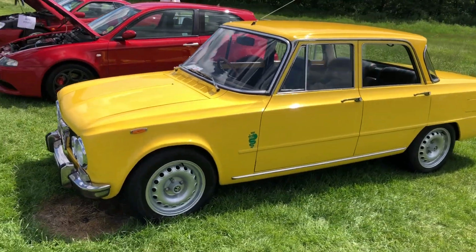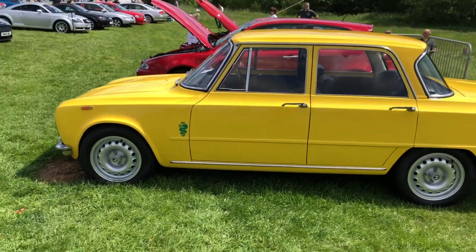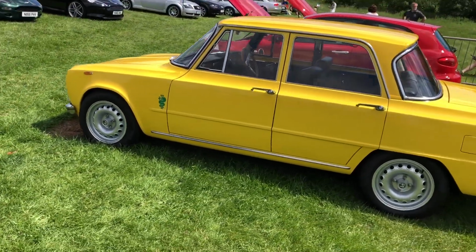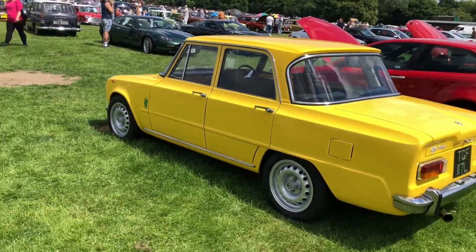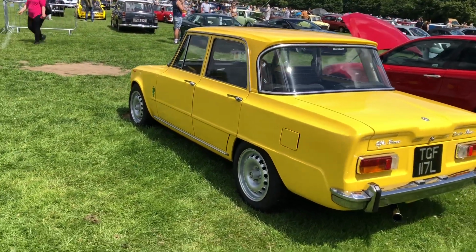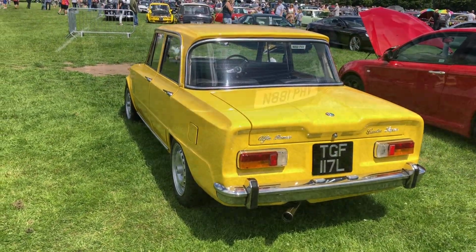I just absolutely love the colour scheme of this car. I'm not sure whether it's original. I suspect not. Obviously, it's got the snake on the side in green, but nevertheless, it's a really eye-catching car, and I'm sure the owner must be pretty proud to have it. It looks in good order as well, doesn't it?